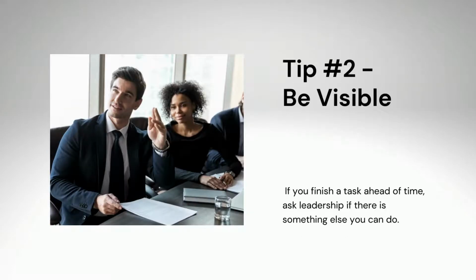Tip number two, be visible. It's hard for an employer to know if you're a good fit permanently if they're unaware of you and your performance. Be sure to go above and beyond your assignment by coming in early, staying late, and yes, accepting and/or volunteering for overtime. If you finish a task ahead of time, ask leadership if there's anything else that can be done before you head out for a break or before you leave for the day.